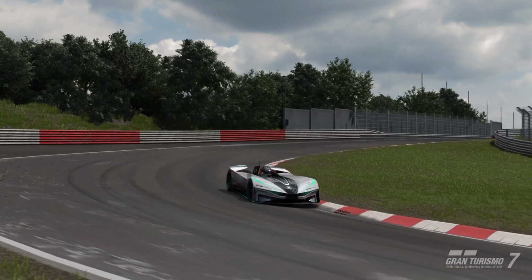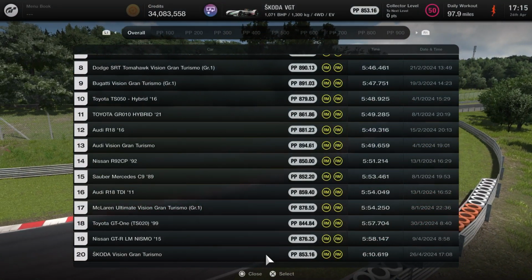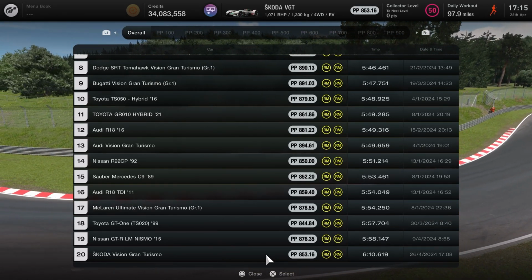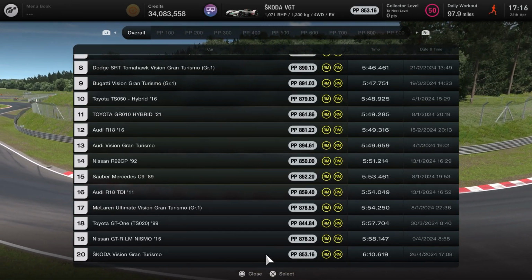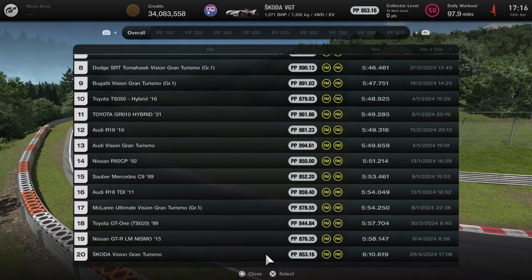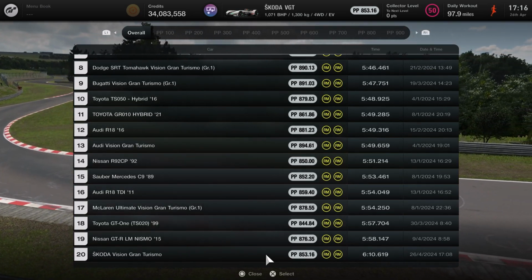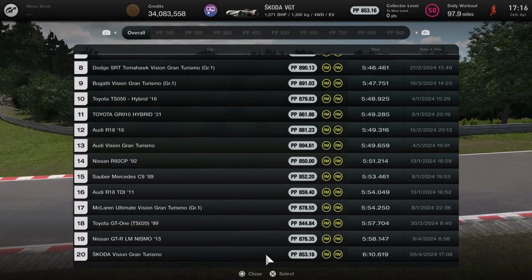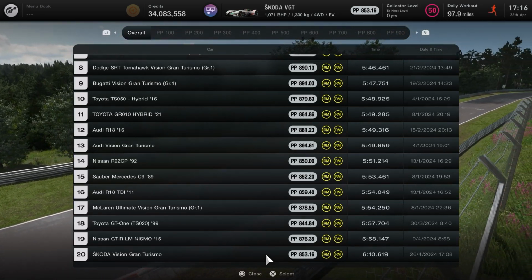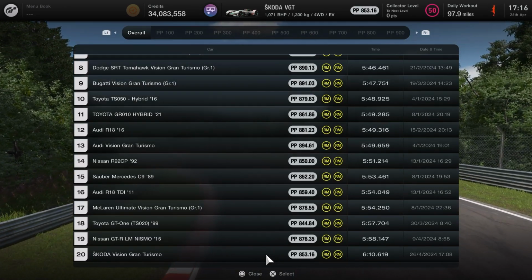So in terms of my predictions for the lap time leaderboard, I expected it not to make it on the overall, however it does. It comes in the final position currently of 20th place. As you can see, PP of 853.16, racing mediums just like the Group 1s, and does manage to do a lap of the Nürburgring Nordschleife, even with a couple of mistakes from myself, in a time of 6 minute 10.619. Rather quite respectable, to be totally honest. Overall, that is much better than I expected.